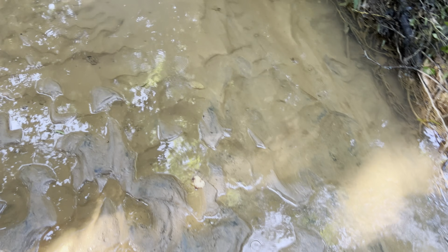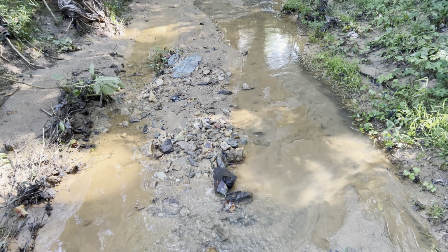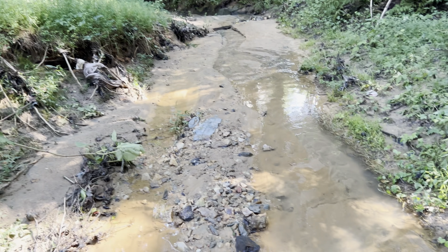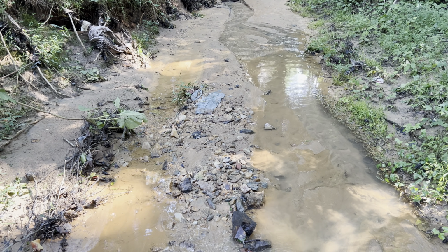Again, this thing has made a beach out of this area and pushed a lot of the rock away. So now I have to go downstream and find where it went. So we'll go do that.